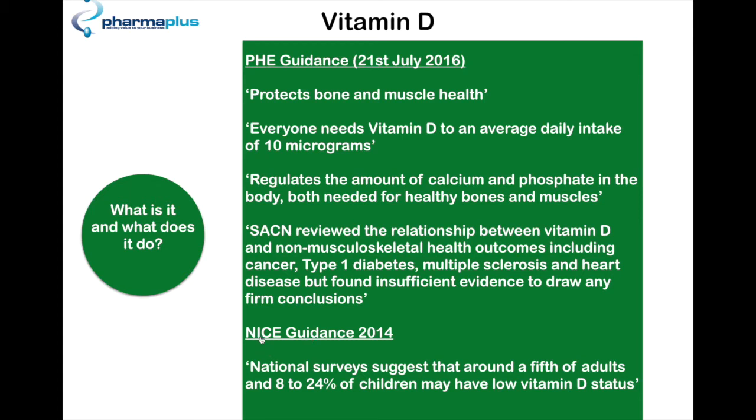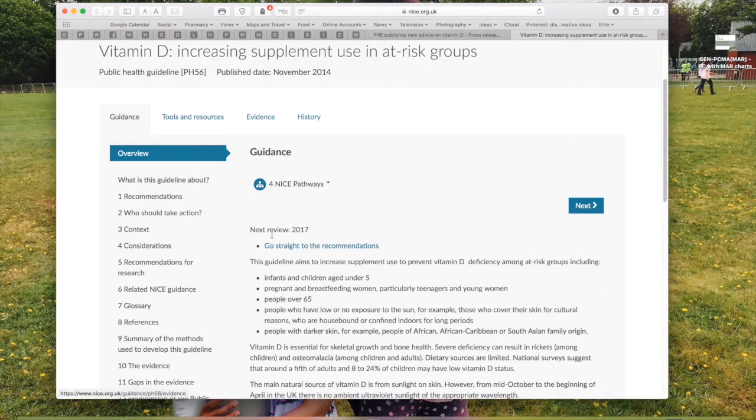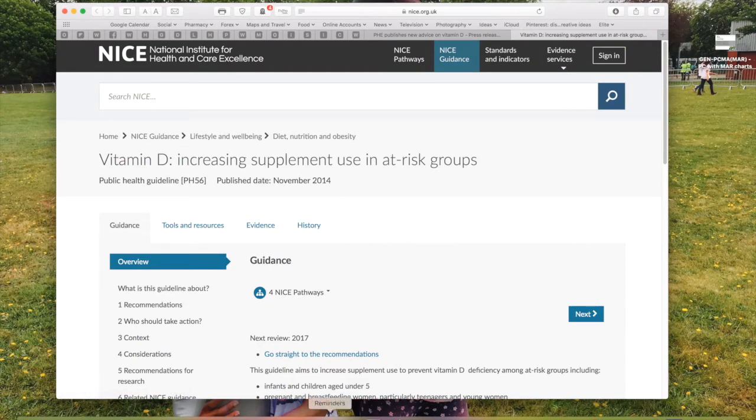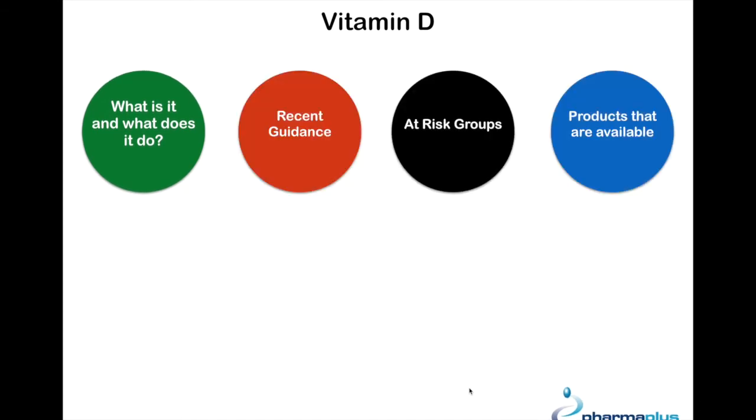Now, NICE guidance was also released in 2014. I'll just click on that link and show that to you as well. Okay, so this is what you want to look at. In it, it said the national surveys suggest that around a fifth, about 20%, of adults, and between 8 to 24% of children may have low vitamin D status. So think about it: one in every five adults that comes into your pharmacy, or between 1 in 10 to 1 in 4 children, have probably got low vitamin D levels. Quite a large number. Okay, so let's look at some of the recent guidance.